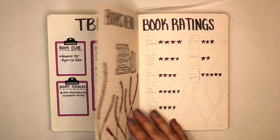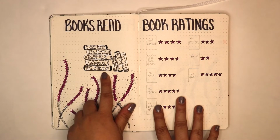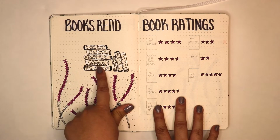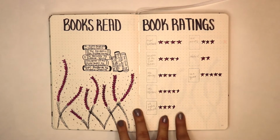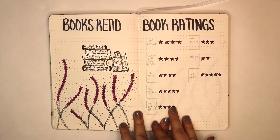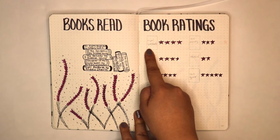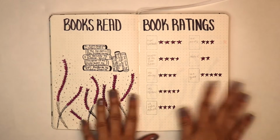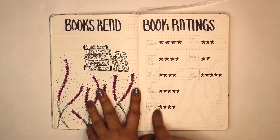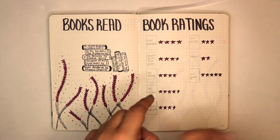Turning the page, I always do my books read, and I just basically draw a stack of books and I write the titles of the books that I read during the month. And on this side, as I explained last month, my printer doesn't have colored ink. So these are supposed to be printouts of the book covers, and this is how I like to do my book ratings page. I print out the cover of the books that I read, and then I give them star ratings just to remind me which book I read and what I gave it.